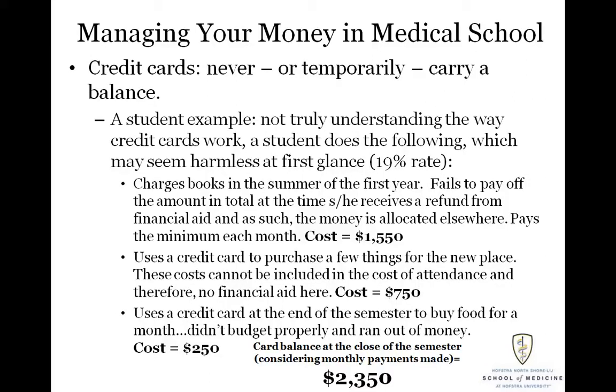So here's another student example. A student not truly understanding the way credit cards work does the following, and this is a credit card with a 19% interest rate. So he or she charges books in the summer of the first year. Same student fails to pay the amount off in total at the time that he or she receives a refund from that year's financial aid, and as such, this money now becomes allocated elsewhere.